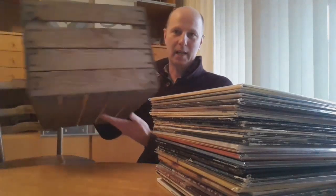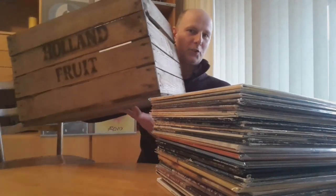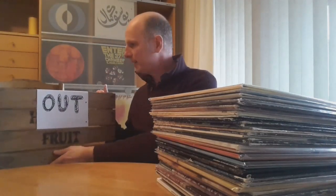So I have taken these 40 albums and will show you how I went about it. I've bought this basket. I think originally it's for fruit, Dutch fruit. They carry apples in it. My first idea was to sell records on the market, but till now I have used it to take my records to the record shop and get store credit.